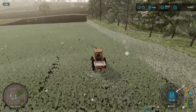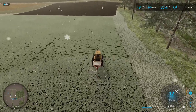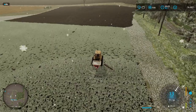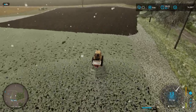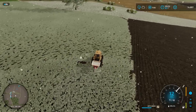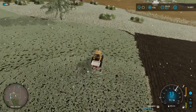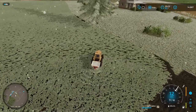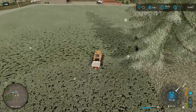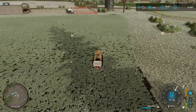Okay, I was wrong. It still shows. Oh, jeez. That's actually super difficult. Oh, there's a log. Okay. The thing is, some is better than none. Even if I don't get perfect coverage, if some of the field has better yield from us doing this, it's worth it.